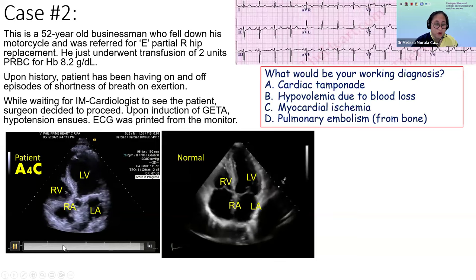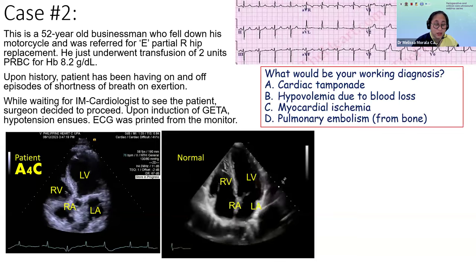So for the poll question, what will be your working diagnosis? Is it cardiac tamponade, hypovolemia due to blood loss, myocardial ischemia, or pulmonary embolism from the bone? Please key in your answer using the Zoom polling.